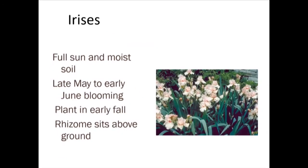Irises need full sun and moist soil. They bloom in late May and June, although some of the new varieties will rebloom in the fall, and their rhizomes sit partially above the soil. These will be planted in the fall.